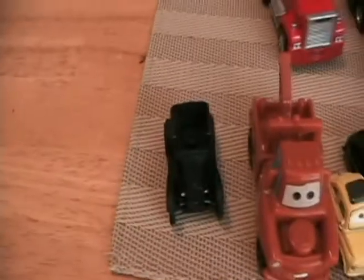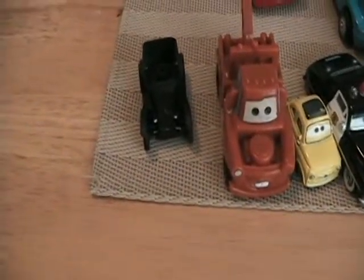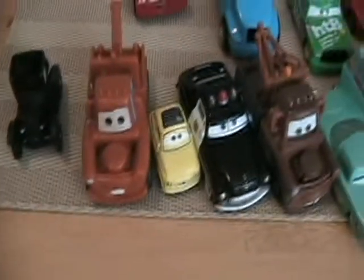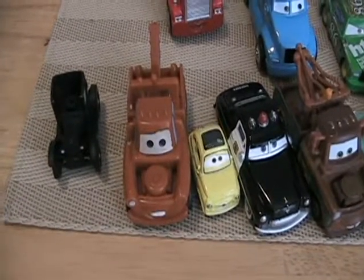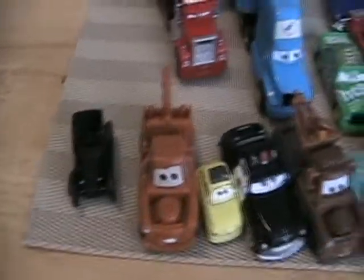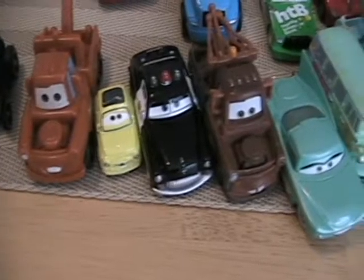Okay, we start off with Lizzie, and Lizzie is missing her roof, and consequently her eyes. The next one is a plastic Mater. This is the first Cars toy we ever got. Leo got that from his cousin. Over here we have Luigi, the tire guy.